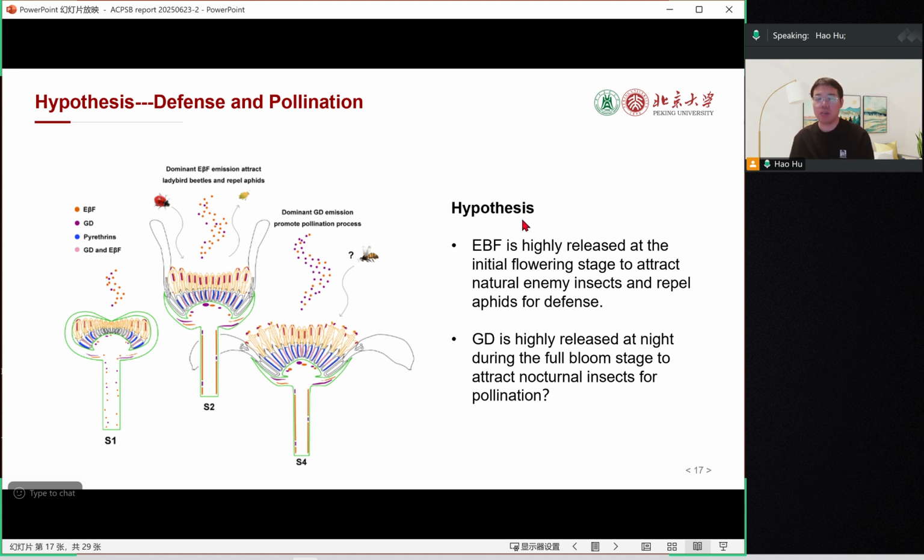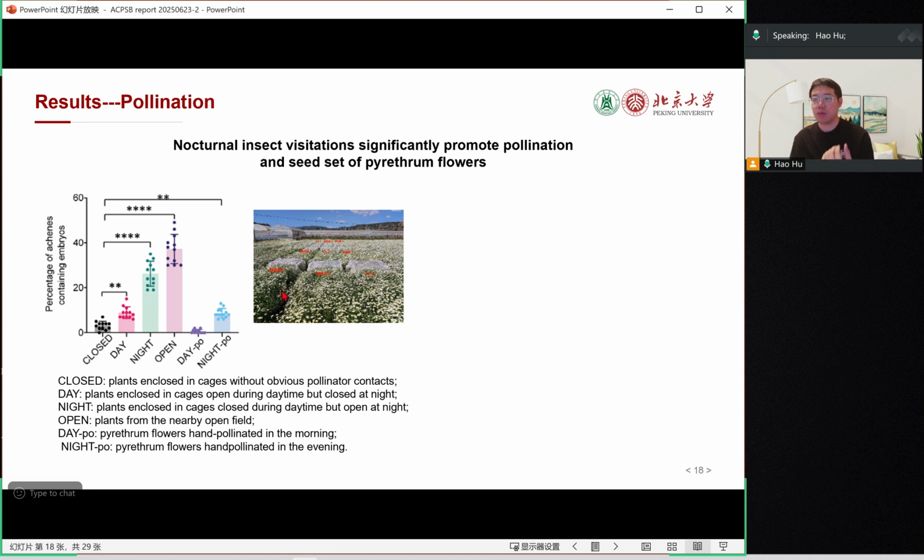So we formed two hypotheses. EBF mainly functions in defense, while GD might play a role in pollination, especially at peak flowering in the night. To test this, we carried out pollination experiments in Vienna. We used cages to cover the pyrethrum and compared the seed set with different treatments. For example, fully enclosed, so no pollinators can go into the cage; daytime only, which means only daytime pollinators go in; nighttime only, which means only night pollinators go in; and open plots.